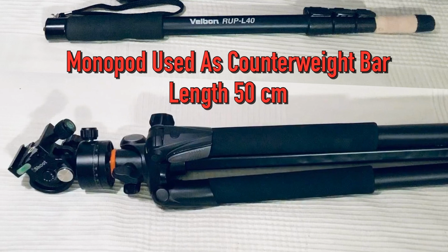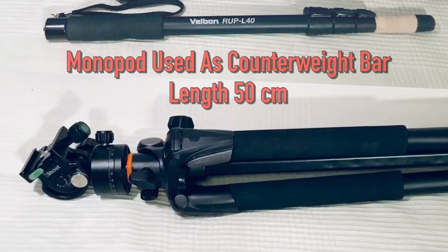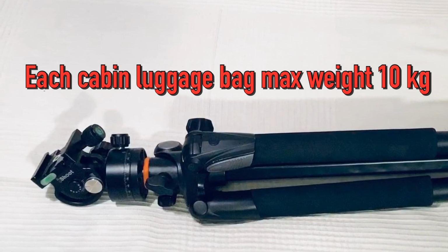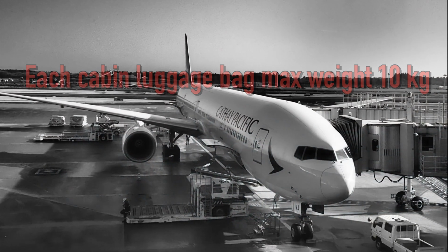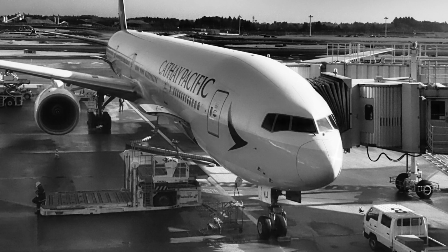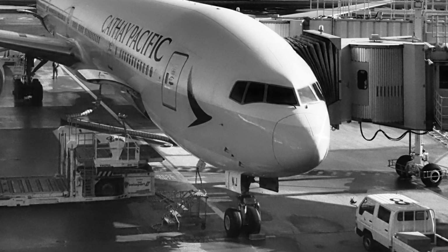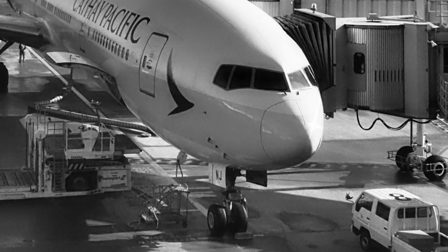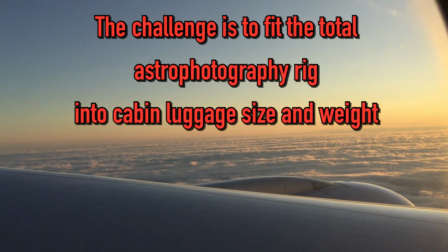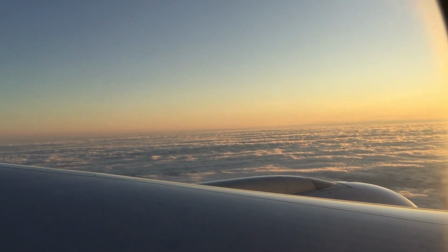Apart from the tripod and the counterweight bar, the cabin luggage is of course necessary for packing clothes and other personal items. The weight of each of the two cabin luggage bags must be under 10 kilos. From a preliminary estimation, I think my rig weighs less than 10 kilos and it will also be divided into two bags, so it should be within the limits. If this is possible, the equipment should be easy to carry around and to transport to wherever one wants it to be. In a later video, I will try to pack the equipment in a backpack and a bag to see if this really is possible. That means that the complete astrophotography rig can be transported as cabin luggage. There's a lot to gain with compact travel equipment when it comes to convenience and budget. I will get back to this in another video.